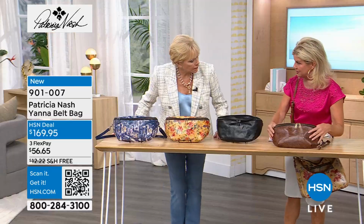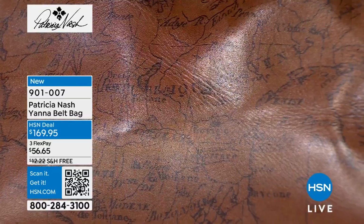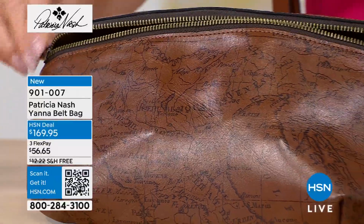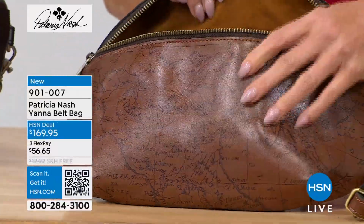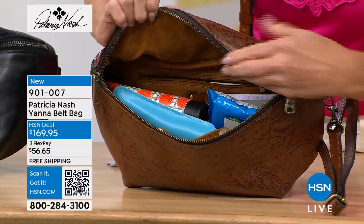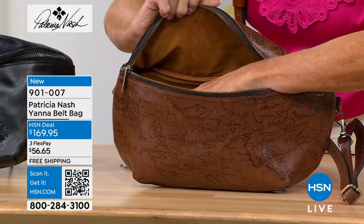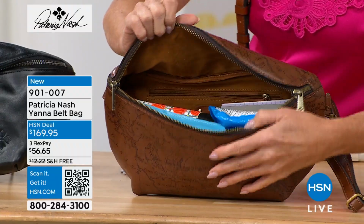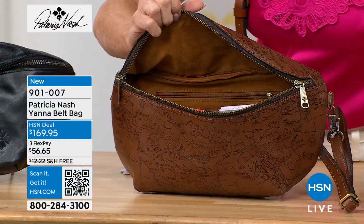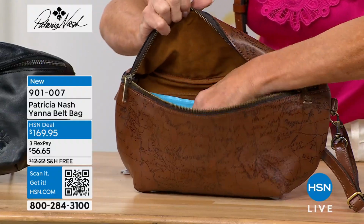This also has the map on it. This is the signature map that started this brand 15 years ago. It's a map of Italy that I found that's now over 180 years old. Look at everything this holds. It's like a regular bag, kidney shaped. I just love the shape of this bag. It's so comfortable on our body, but look at what you can get into it.